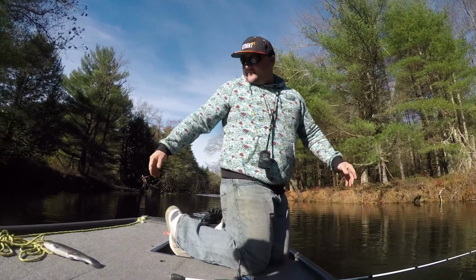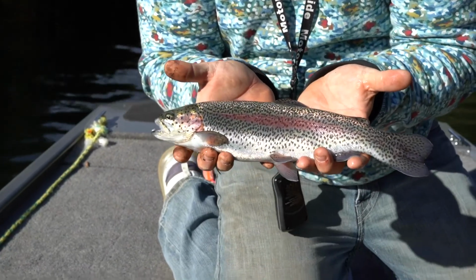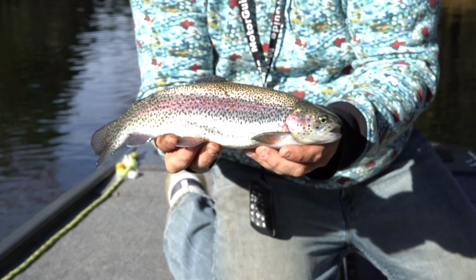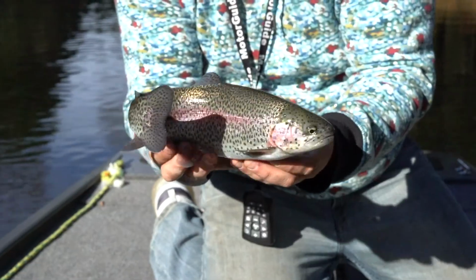Yep. Right off. It's home, flop into the boat. Excellent looking rainbow. Great color. Dude, walk us through it real quick. The water's a bit silty today from some runoff. Decided to throw on the chartreuse, a little bit brighter of a presentation.